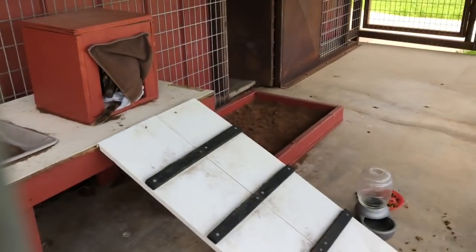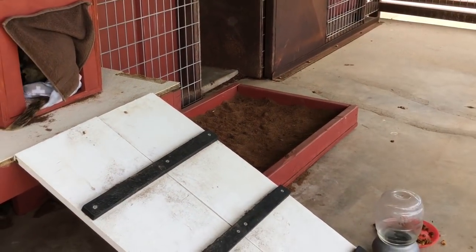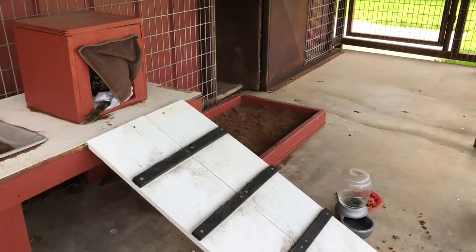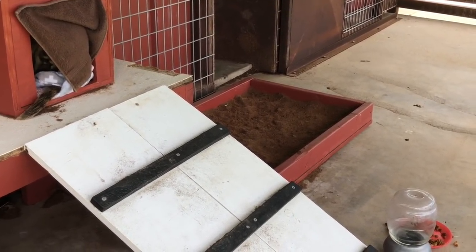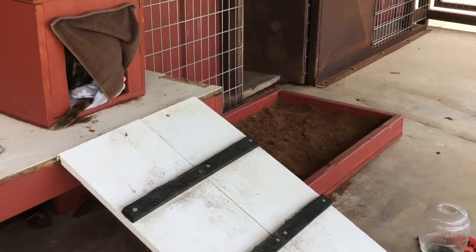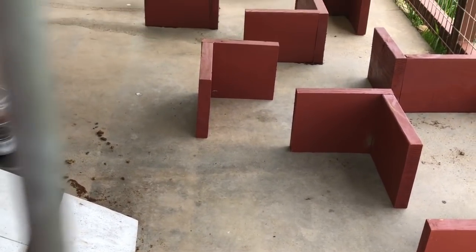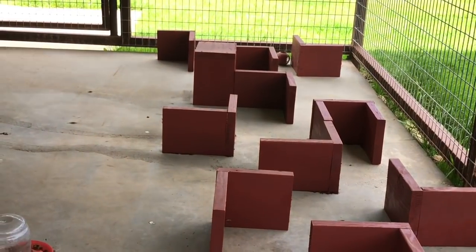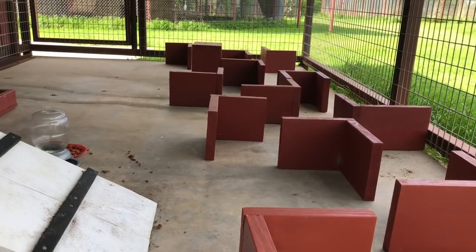She loves that. And she also, over on the other side, she has a bigger one. So again, we put fresh, clean dirt in there, put food, mealworms, crickets, different things for her to hunt on her own. And then she also has a little maze. So this is an enrichment thing that we do with her. We will hide food in different spots in this maze, and she will have to go find it.